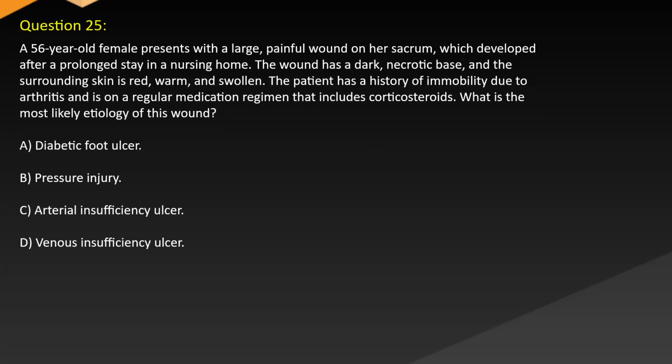Question 25. A 56-year-old female presents with a large, painful wound on her sacrum, which developed after a prolonged stay in a nursing home. The wound has a dark, necrotic base and the surrounding skin is red, warm, and swollen. The patient has a history of immobility due to arthritis and is on a regular medication regimen that includes corticosteroids. What is the most likely etiology of this wound?